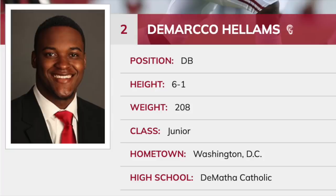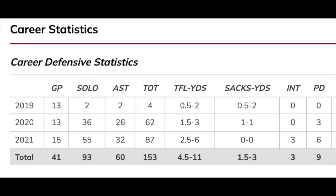Alabama will also be returning Demarco Helens, who will be returning for his senior season. Out of Washington, D.C., Demarco Helens, pound for pound, one of the hardest hitters on the team. He's played in a total of 41 games, has a total of 153 tackles with 3 interceptions and 9 pass deflections.